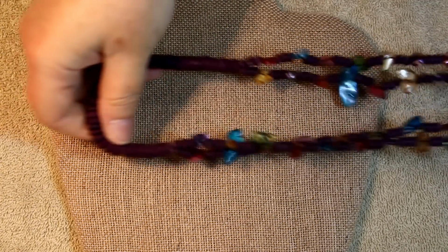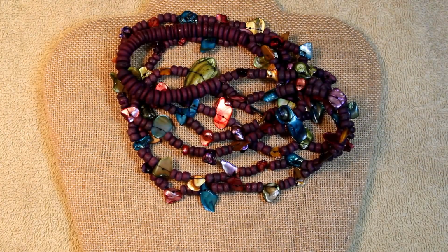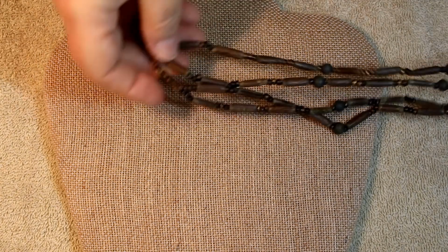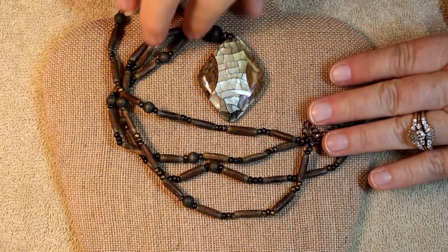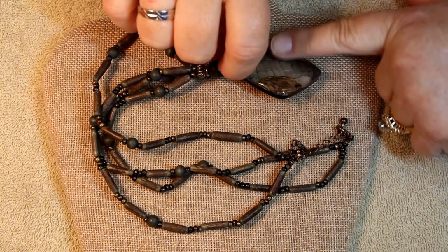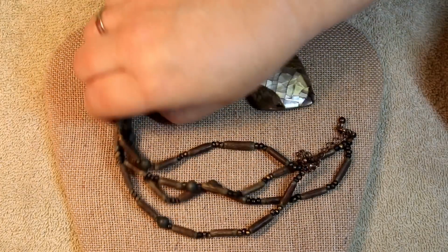Great color too. And then we have boho with shell and the dyed wooden beads. That would be perfect for spring, wouldn't it? Absolutely gorgeous. And wooden beads. And like a mosaic pendant with shell. And it has a really nice layer of, you know, like acrylic resin. So it'd keep very nicely.